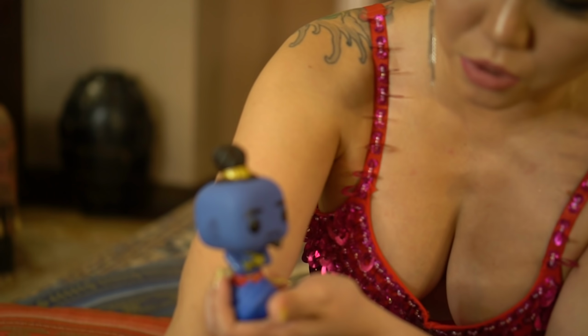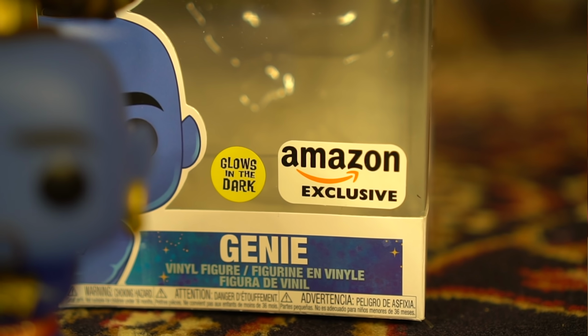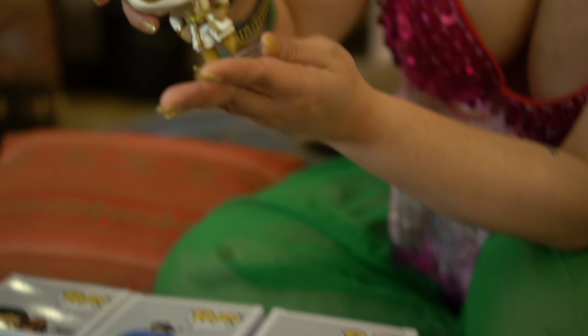So if you look at the 2 genies, this one is the glow in the dark. I do love all the gold detail, which is why I had my nails painted gold for this shoot today. Now we look at Prince Ali.